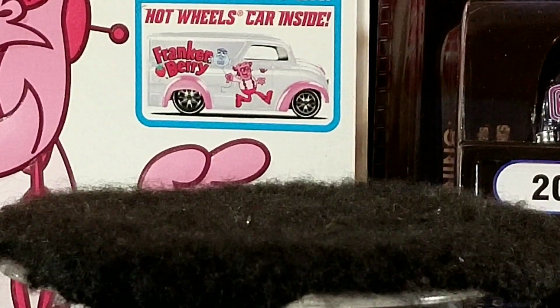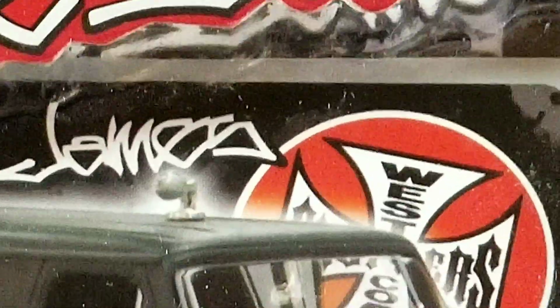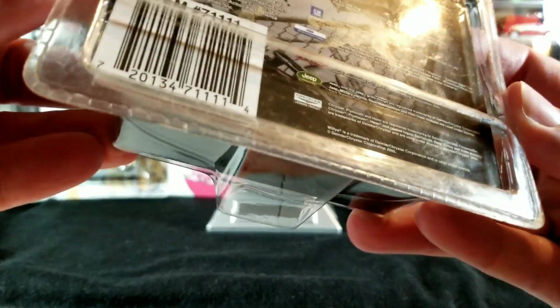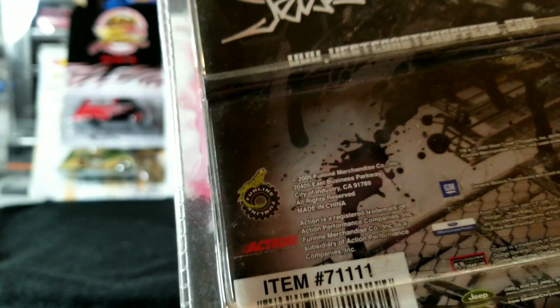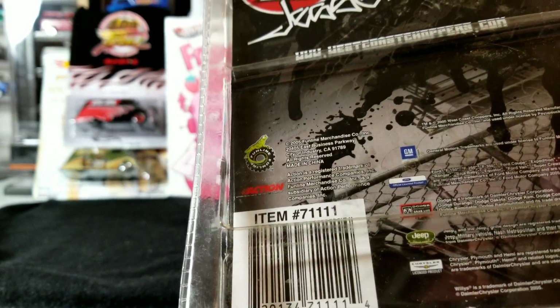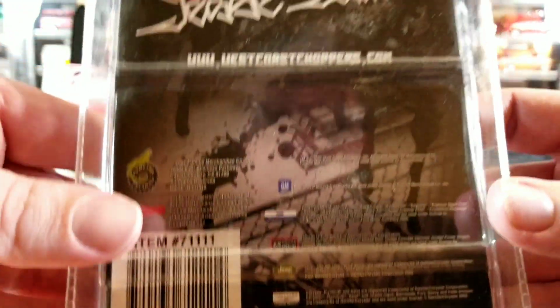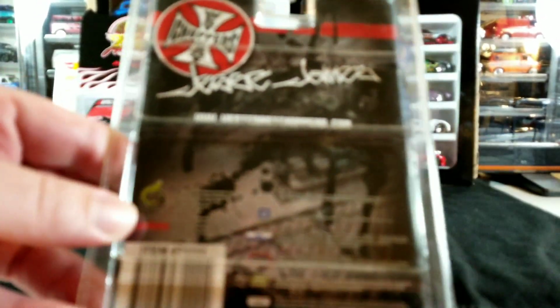Okay, next up we got a couple more Ford vans, but these are from, let me see if I can zoom out for you here. These are from Muscle Machine slash Play Funline. Yeah, if you take a look in the back, it's got the little gecko there. I think it's Funline Toys, which might also own the Muscle Machines brand, because this is the same casting. This is West Coast Choppers Jesse James version.